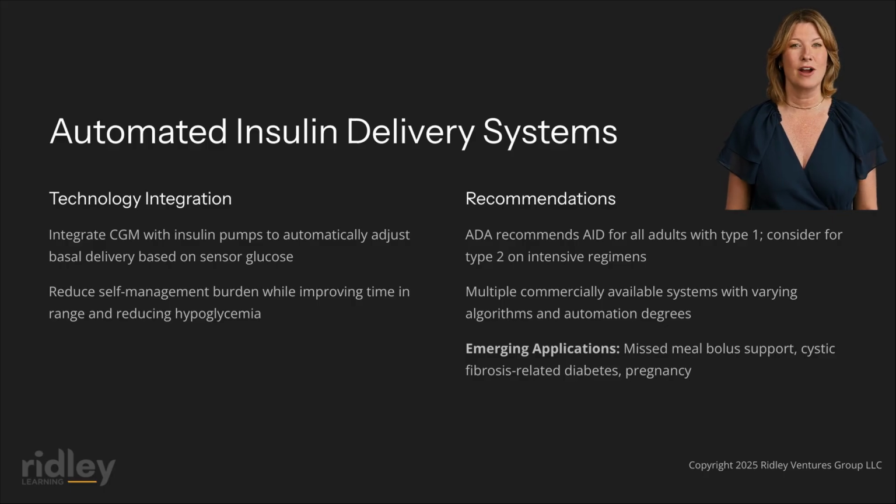The ADA recommends that automated insulin delivery systems be offered to all adults with type 1 diabetes and considered for those with type 2 diabetes on intensive insulin regimens, depending on individual needs and preferences. Multiple systems are now commercially available, differing in their algorithms, user interface, and degree of automation, but all sharing the fundamental approach of adjusting insulin delivery in response to real-time glucose data.